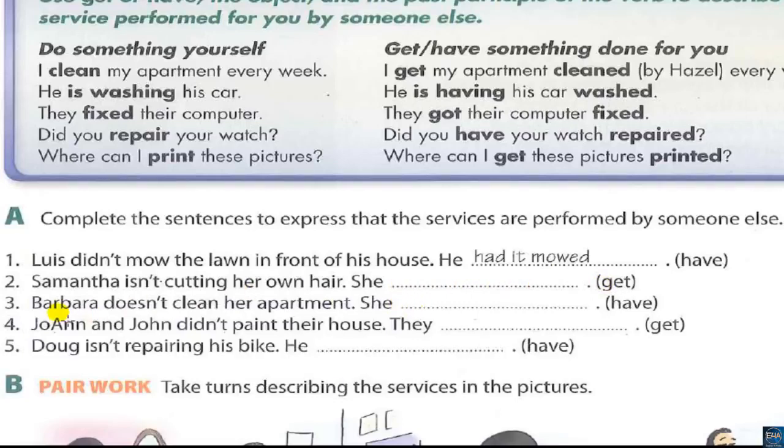3. Barbara doesn't clean her apartment. Barbara doesn't clean her flat. She has it cleaned. She has her apartment cleaned. She has it cleaned.